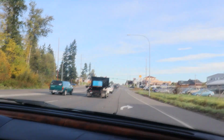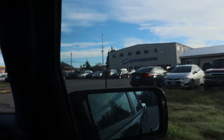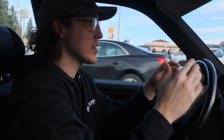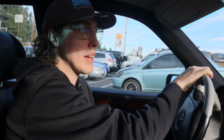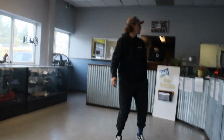Hopefully we're figuring out where we're going right here. Yeah, it's right here. We're gonna take it right there. So B&R auto wrecking. Yeah, we're in the right spot. We made it. I was just telling Darius, where we just pulled out of was Gundy's. That's where I picked up the transmission for the E420. I didn't even know they were neighbors. In my head, I was going there the whole time thinking it was B&R, but they ended up being right next to each other. So, yeah. We made it. Catch you guys in a few.